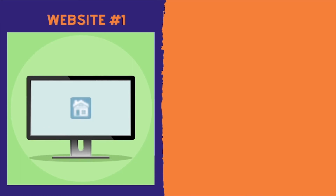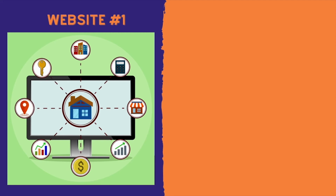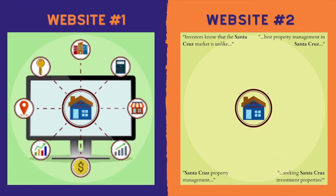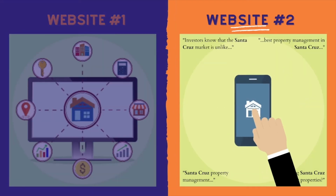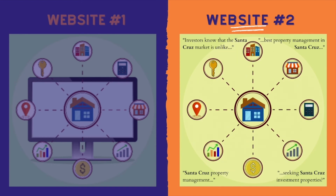So what if a user is looking for Santa Cruz property management and Google is trying to decide which websites to put on the first page? Let's say one website has great content, excellent reviews, but hardly mentions Santa Cruz at all. Another website might have comparable content and reviews, but is very clearly placed in Santa Cruz. Which one is Google more likely to put at the top of the search engine results page? It's much more likely that the website with specific references to Santa Cruz will be ranked higher, since it more specifically answers the user's search query.